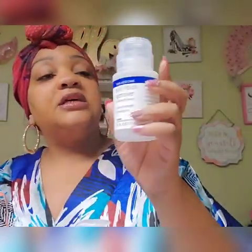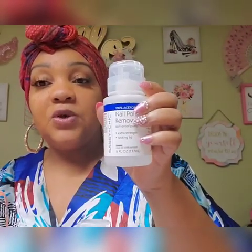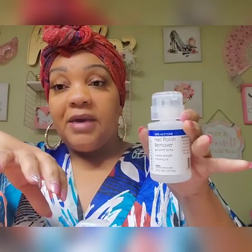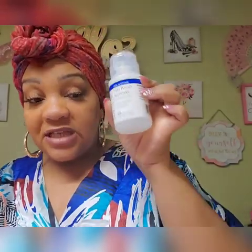I did see this. I don't need this right now, and I have been soaking these nails off with hot water and body wash, water as hot as I can stand it, soaking my hands, as opposed to the acetone. The acetone is very drying and harsh, but just for fun, I did pick this up. It was there. I was there.